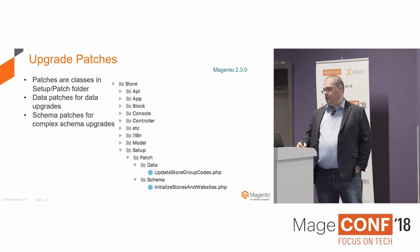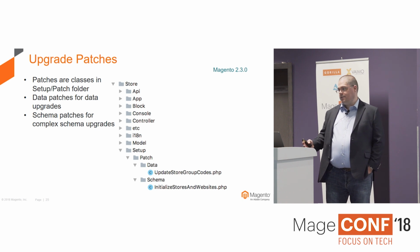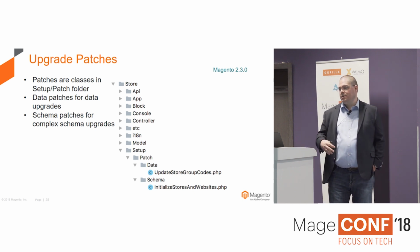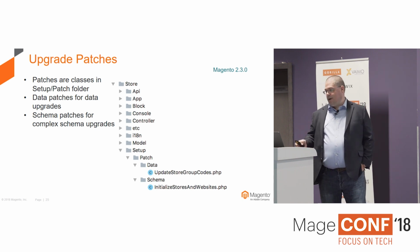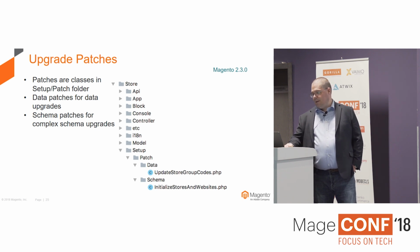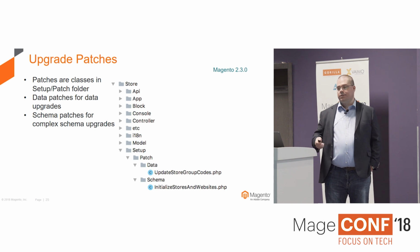In many cases, just the XML declaration is enough. But in more complex cases, a PHP script may be helpful to perform the necessary actions during an upgrade. In this case, patches can be used. Those are PHP classes located under the Setup/Patch folder of the module. Schema patches are necessary in cases when more complex operations are executed during the upgrade, for example, moving data when renaming a column. Data patches are still the only way to upgrade or install data.